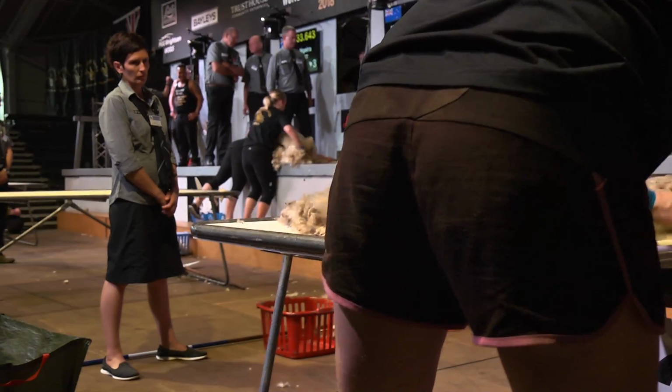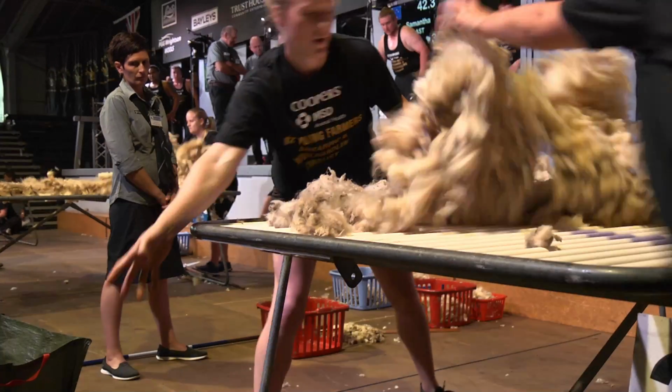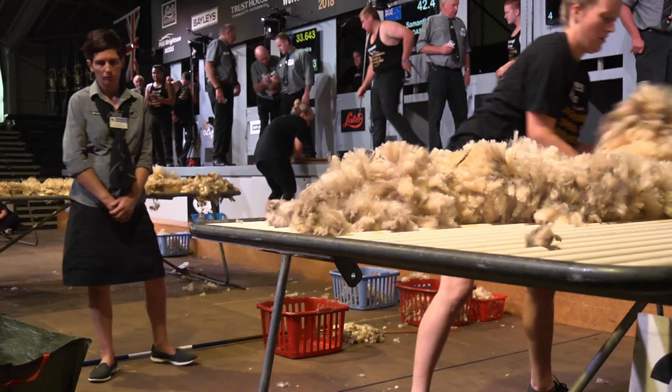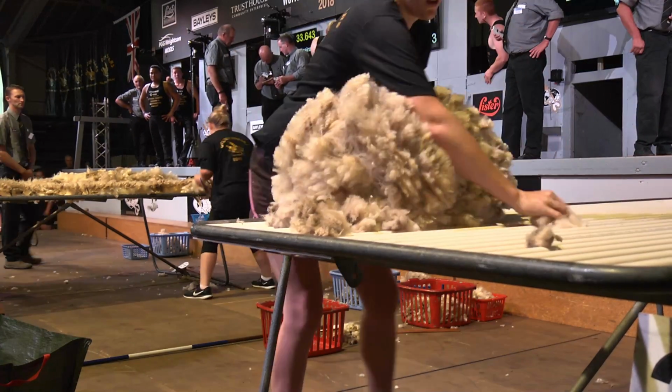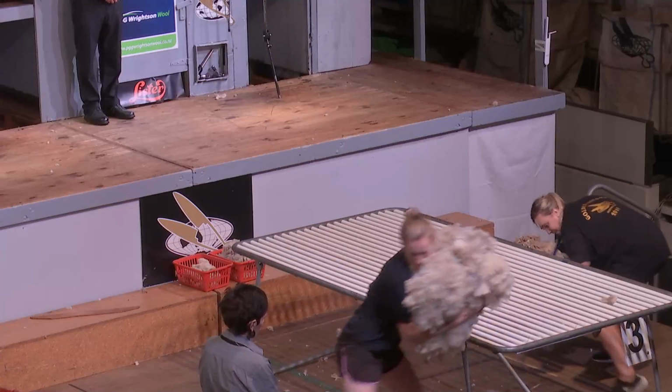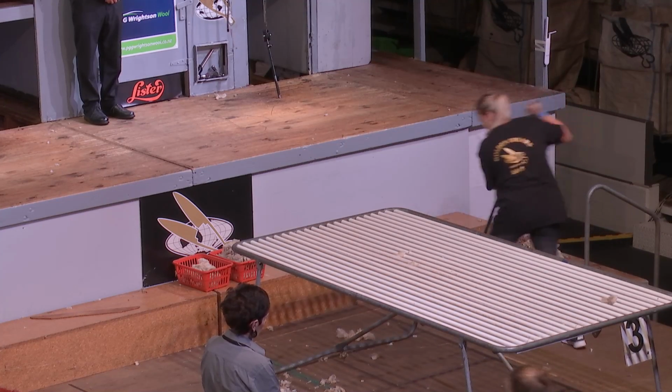Finishing touches, the board is clear. Now it's down to the wool handlers. South Island team, rattle your dags. Come on, let's go. Come on, Masterton. You've had a cup of coffee, I'm sure. What's the time? Well, it's blimmin' 10 to 10. You've had a couple of cups. Go, Sarah. Get that sorted up.